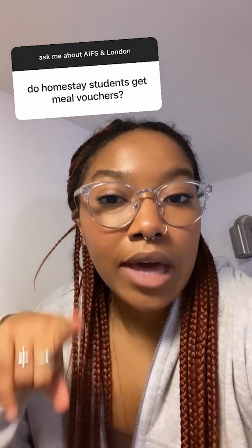The program that I'm a part of, we're not homestay students. We have an accommodation, which is just essentially a dormitory. And with our program, we do not get meal vouchers. I will say though, there are a lot of restaurants around where we live and where we study that have student discounts and student deals. So you get discounted meals, discounted pretty much everything you can imagine. So definitely be on the lookout for that when you come.